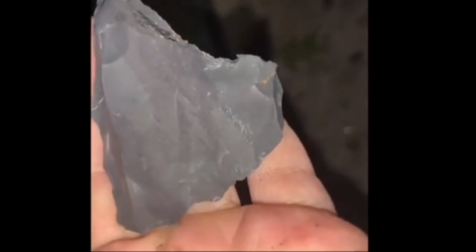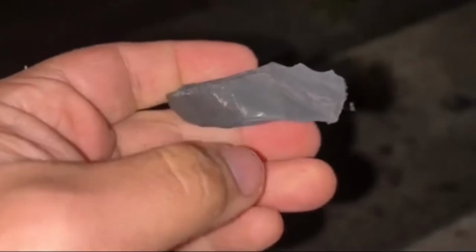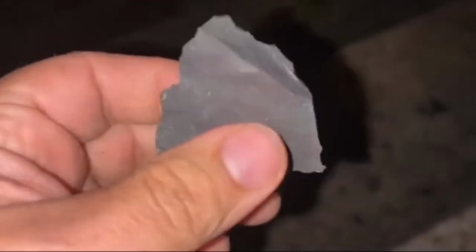I did get some good flakes off of it, but I'm going to see what I could do with this final piece here. So if you ask any Northeast knapper about Normanskill, they'll tell you it's all full of damage like this. It's very tough to work. But I'll get something out of this. Smaller and smaller. I am determined that we'll get a point out of this.